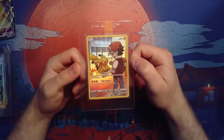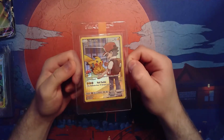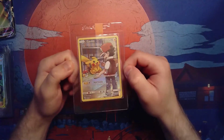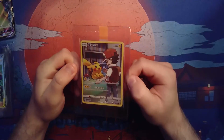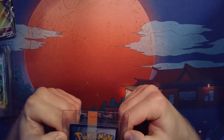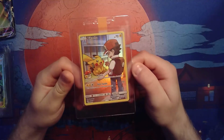So, back with the Pikachu, there is a little bit of a scratch right under here. I don't know if it'll get knocked off a lot. It's a very minor scratch. You can barely see it unless you're using a microscope, or a magnifying glass or whatever. But yeah, perfect centering on the front and back. Corners are perfect. There is one little itty bitty dot of whitening there, and that's really it for this card. But gorgeous card nonetheless.